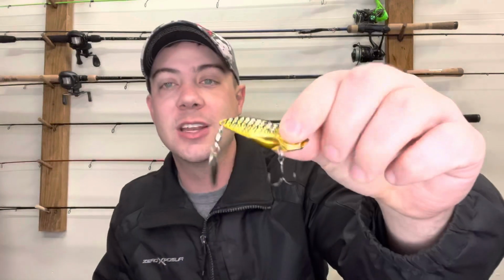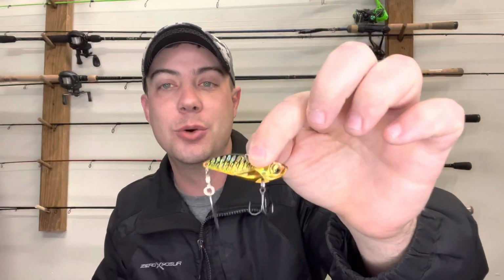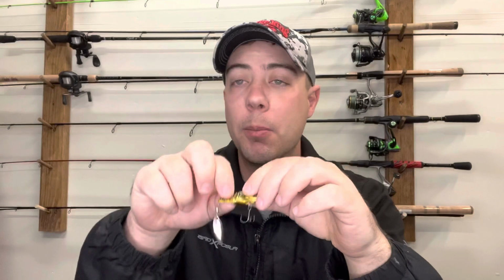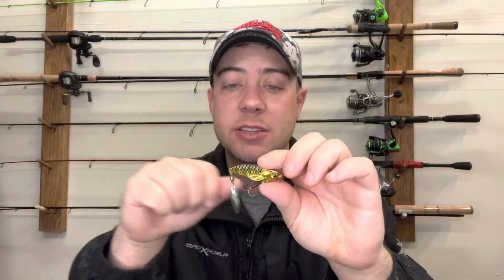That's what a dying baitfish does. You know, they're gonna go up, they're gonna flutter back down. They do all kinds of crazy erratic motions. This right here is gonna give you that crazy erratic motion as well. And it's a good profile size to really key in on pretty much any type of bass. And this right here is a numbers catching bait, not necessarily a big bass catching bait.